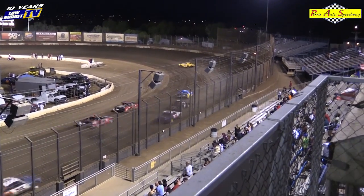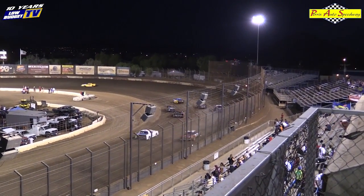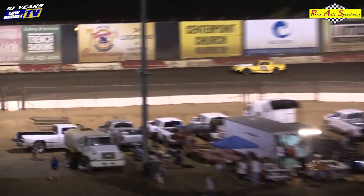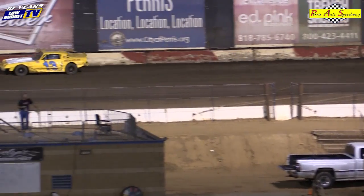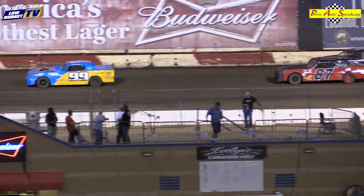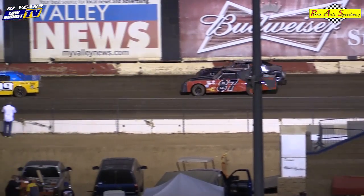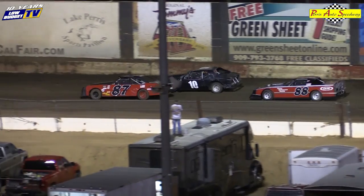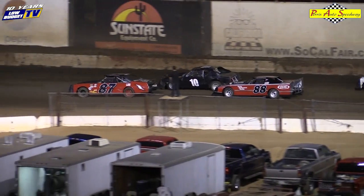And it's a false start here for heat race number 2. Let's see if I got any names for this one. I believe this is number 13. Yes, it is. Mike Collins from Lake Forest. The number 99, that is Eddie Gurrell from Riverside. The 87, that is Kenny Christensen. And then to his outside, the number 10 machine. See, I got names for this heat race at least.